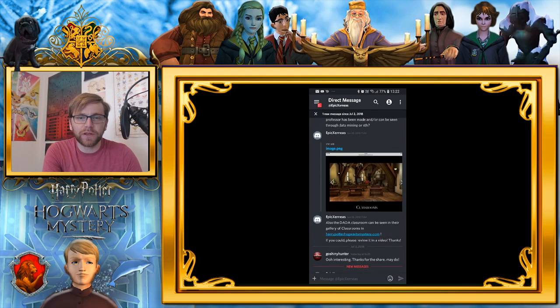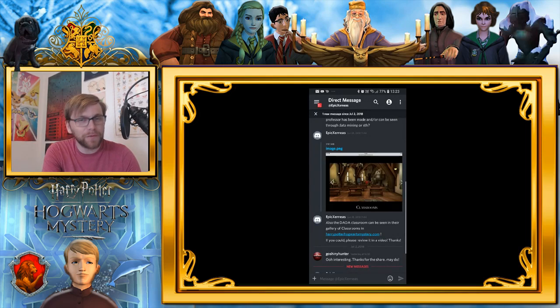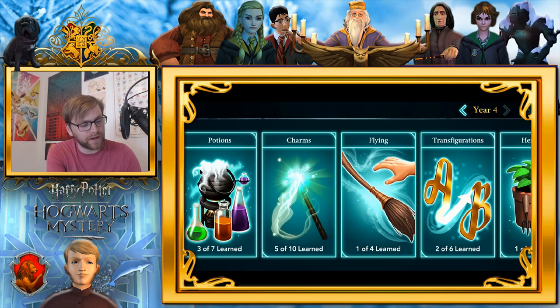Also, just a little extra bit of information. Epic Xerneas sent me this, which is on the Harry Potter Hogwarts Mystery site, I think where it lists the classrooms. We're assuming this is the Defense Against the Dark Arts classroom, which could be great. Maybe potentially get this in a future year. I don't think it'll come in this year. It's not actually in the classes, and we don't have access to year 5, so we can't actually check that out yet. So it'll be interesting to see if Defense Against the Dark Arts class gets added finally in the 5th year.